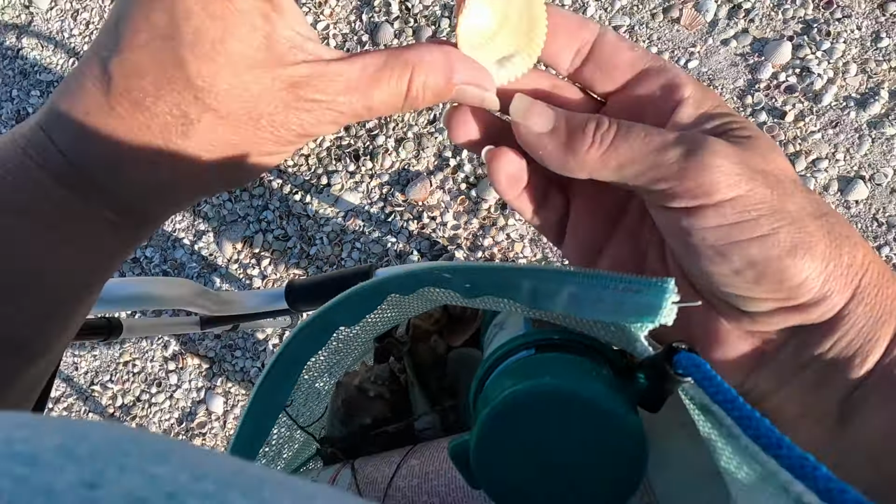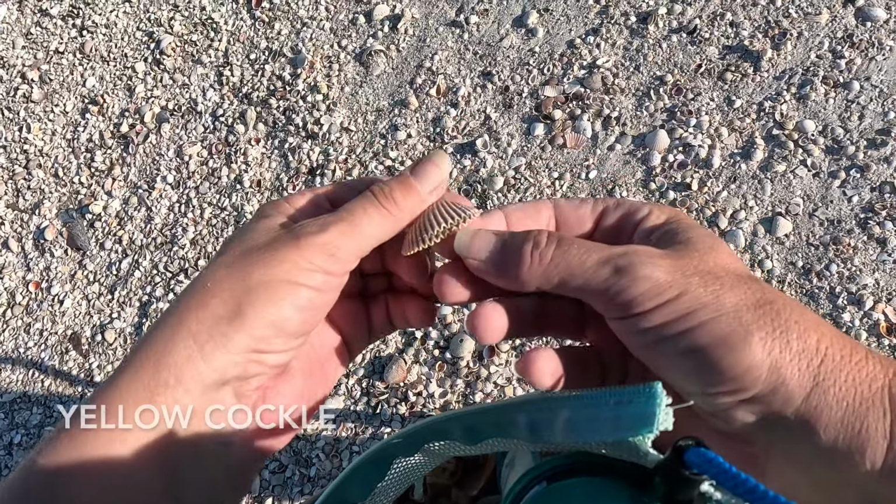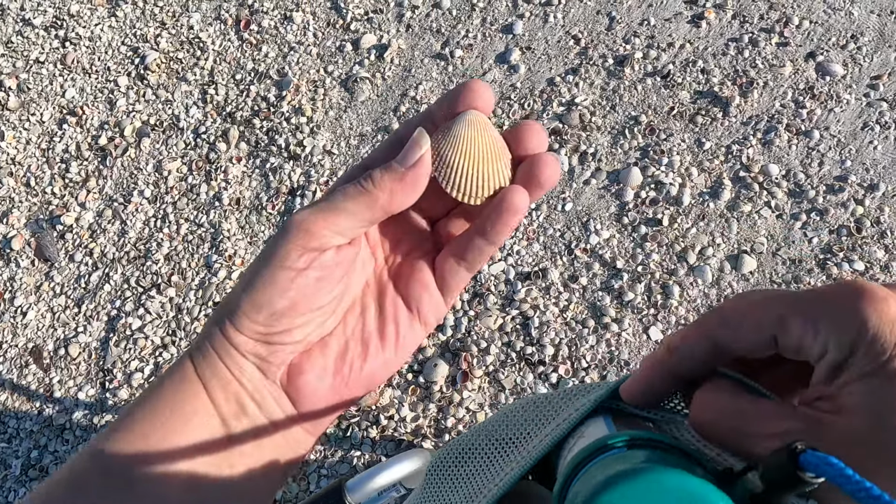Oh, yes. And he's got something funky going on with the inner lip, which means he's a freaky shell, and I just love weirdos. So the weirdos come home. Always, always.